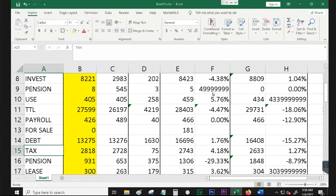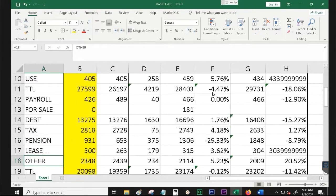So this is the liability pension. This is the actual pensions that they have set aside for their employees. Leases, exactly what it sounds like. Other liabilities, I wasn't able to get a lot of information on this, unfortunately. I went through the statements. I went through two different statements trying to find this stuff, and I just wasn't able to find anything.